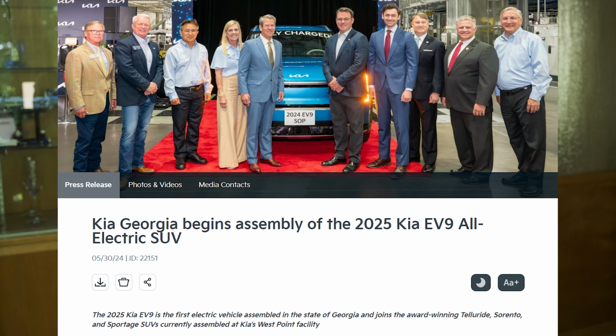Speaking of made in America, the EV9 was just Kia's first EV to roll off an American assembly line. And this isn't just the first EV made in Georgia by Kia, this is the first EV ever manufactured in the state of Georgia, which is a big manufacturing hub for a lot of automakers. Georgia's Governor Brian Kemp was just there this past week getting a tour and taking some photos with the executives from Kia and the first car rolling off the assembly line. So that is also really great.